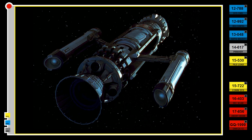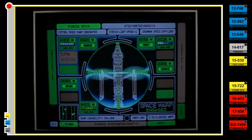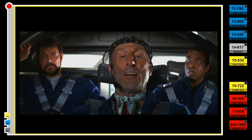So to start, we're going to cover real quick the Phoenix. This was Zefram Cochrane's warp test bed. Achieved warp 1, was the first vehicle to break the speed of light or circumvent the speed of light, however you look at it, and attract the attention of the Vulcans.